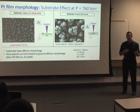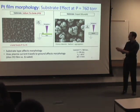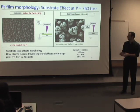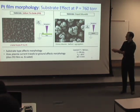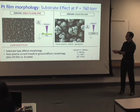And so after growing our samples, we did various tests to understand the way the morphology changed with changing these parameters. And the first parameter that we changed was the substrate, and we grew on indium tin oxide and doped silicon. And what happened was that on indium tin oxide, we got the crystal faceted dense structures, and they're FCC platinum of FCC crystalline. And what that means is you kind of see these pyramid-like shapes on the top. And this is characteristic to platinum. This is what we would expect to grow for the crystal.